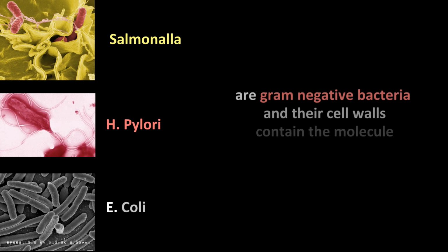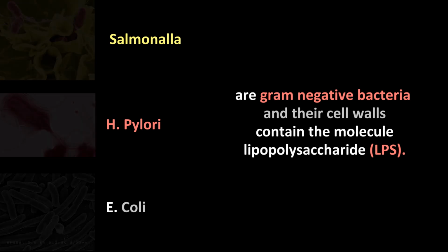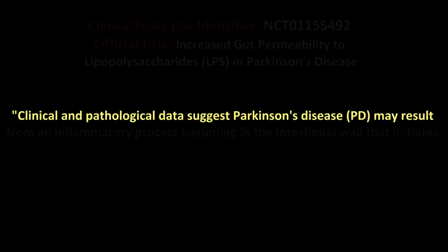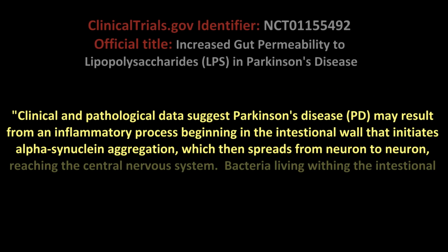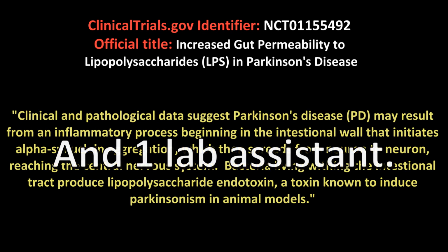Salmonella, Helicobacter pylori, and E. coli are gram-negative bacteria, and their cell walls contain the molecule lipopolysaccharide. Clinical and pathological data suggest Parkinson's disease may result from an inflammatory process beginning in the intestinal wall that initiates alpha-synuclein aggregation, which then spreads from neuron to neuron, reaching the central nervous system. Bacteria living within the intestinal tract produce lipopolysaccharide endotoxin, a toxin known to induce Parkinsonism in animal models.